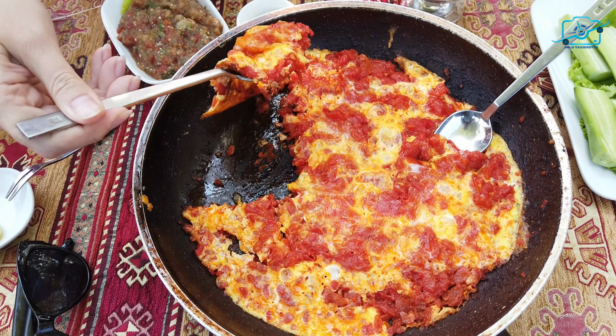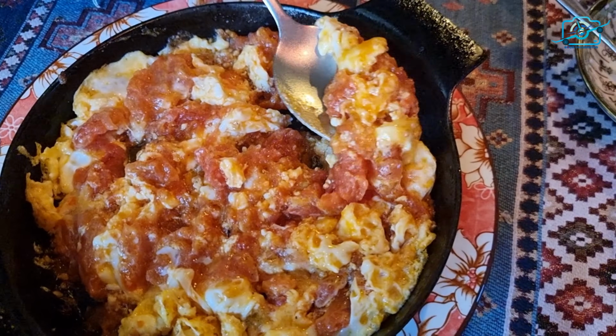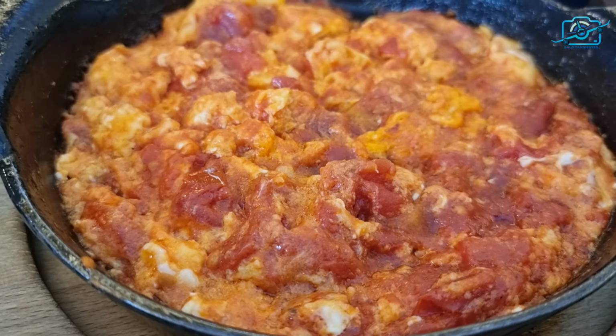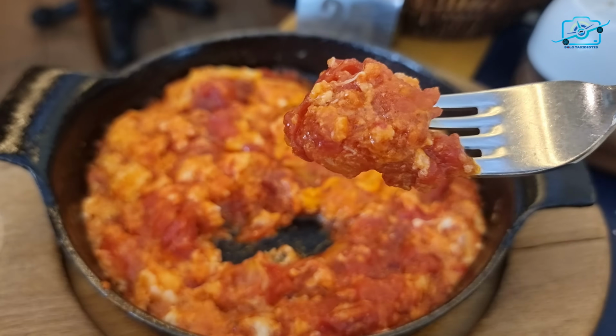Pomidor Yumurta. This delicious concoction of tender tomatoes and eggs cooked on their tops, called Pomidor Yumurta, is usually served for breakfast, along with some breads. The tomatoes are sautéed in butter and then eggs are added on top of the tomatoes. This dish is usually served in the cast iron skillet.